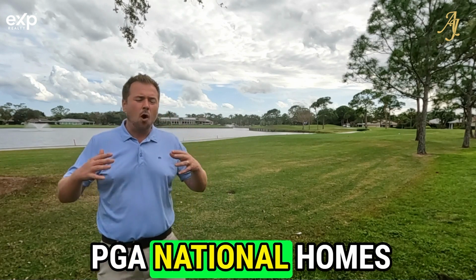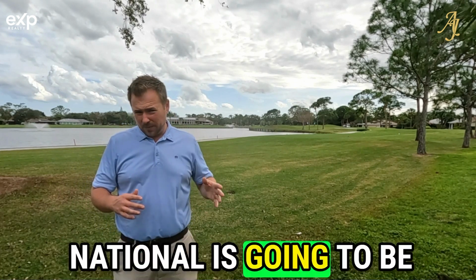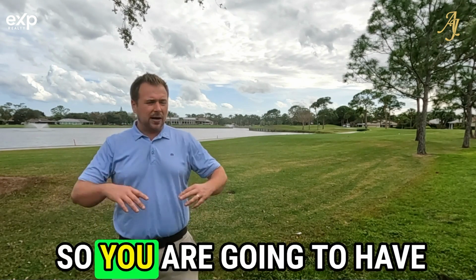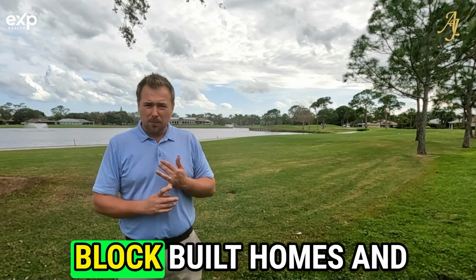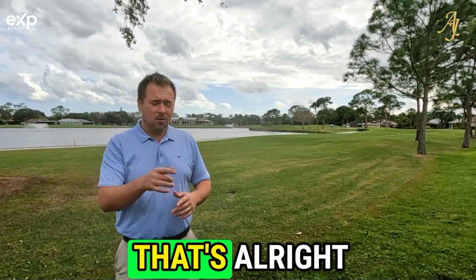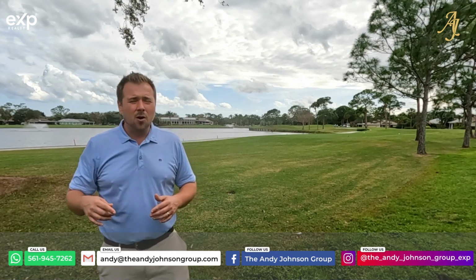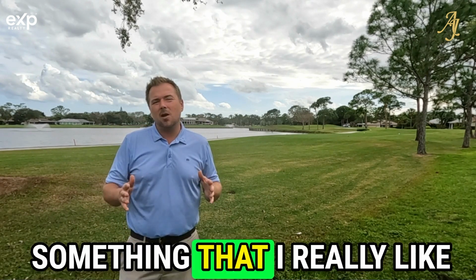But PGA National homes, you've got a wide variety to choose from. Most of PGA National was developed in the 1980s, so you are going to have a little bit more space between the homes. You do have concrete block built homes and also frame homes as well. If you don't know what that is, that's all right. Send a message below. We'll let you know. And there's all sorts of styles in there, which is something that I really like.